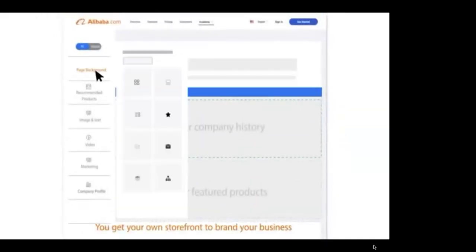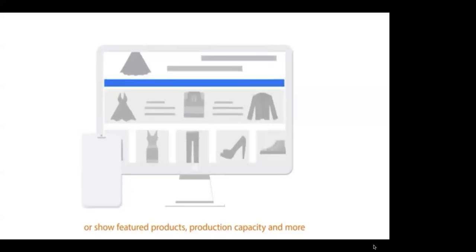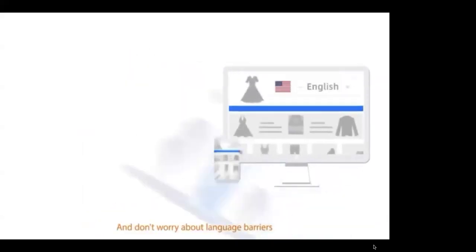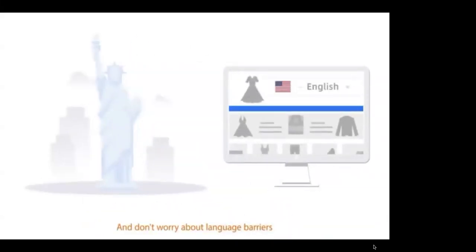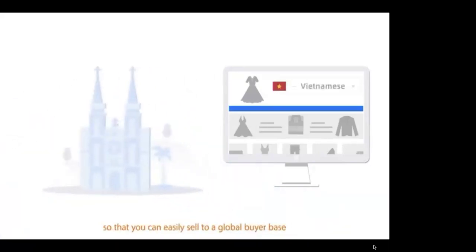You get your own storefront to brand your business or show featured products, production capacity, and more. And don't worry about language barriers. Alibaba.com provides a powerful translation tool so that you can easily sell to a global buyer base.